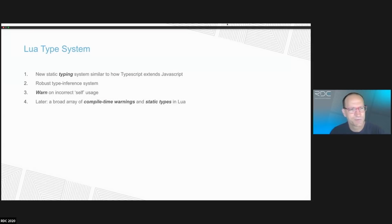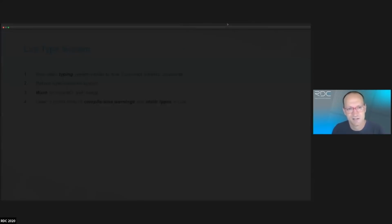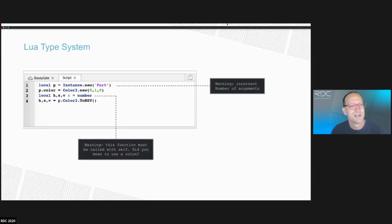Under the hood, we shipped our new Lua type system. We added an optional typing system to Lua. It's a little bit how TypeScript extends JavaScript. This is optional. You can put these types on your variables and you get warnings at compile time instead of runtime, which is good for building bigger, more complicated games. So theme alert on that, something we're thinking about a lot.